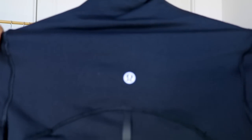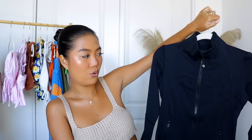So here is my Lululemon jacket. I don't know the exact name of this on their website, but I'll put the link down below. But everyone on TikTok calls this the BBL jacket because it actually really does give the illusion of a figure eight or a little snatched waist look, and also makes your bum look nice. But I have this one from Lululemon. Here's the logo, you guys. I got this in size 4, and this is a little workout jacket.